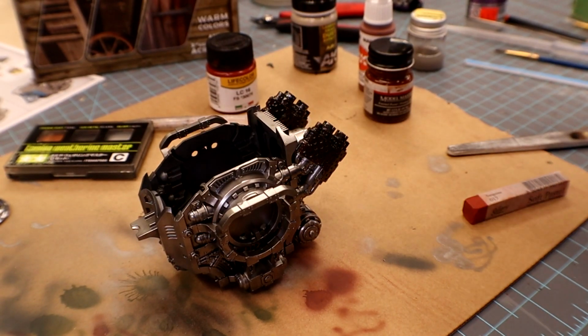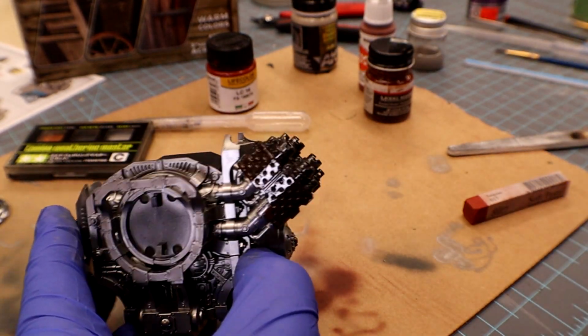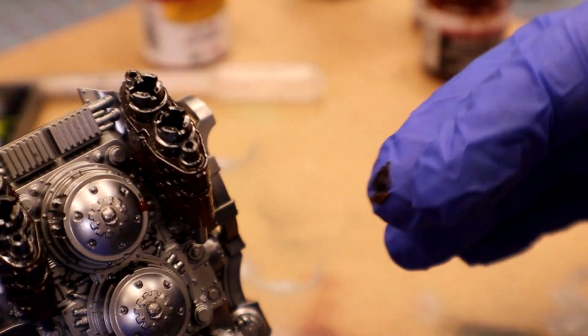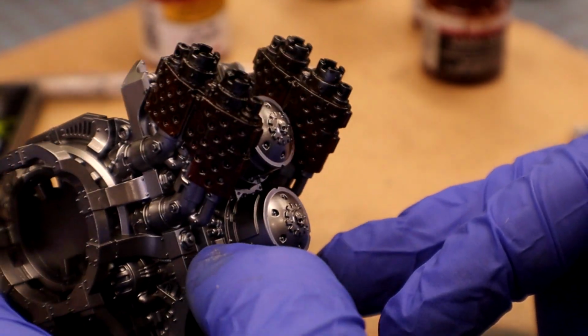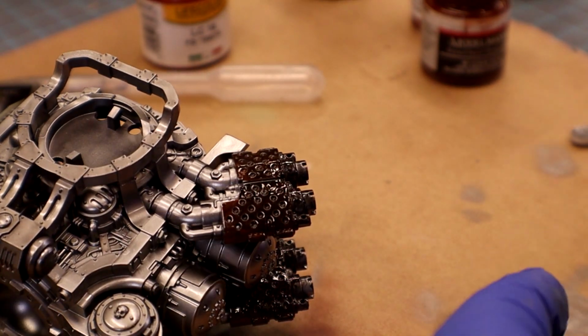Okay, so I realize it kind of looks like, there you go, you can see some of the brown, a mess, and I really like that greasy black mess. I didn't want that blob right there, but we'll sort that out later. I mean, these things are supposed to be hundreds of years old, thousands of years old.